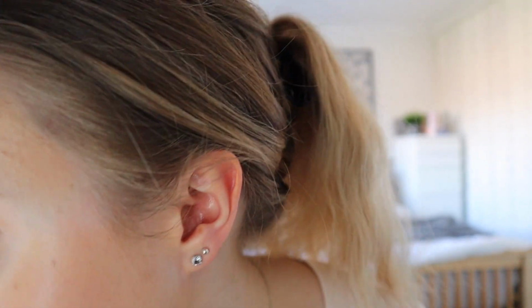I need to just see if this is okay. Okay, I think it just needed a shake. I reckon it's oxidized. Just look at the colour. Look at it. It never looks like that, ever. I've used this foundation for like a year now. Oh, wait, maybe that's why.